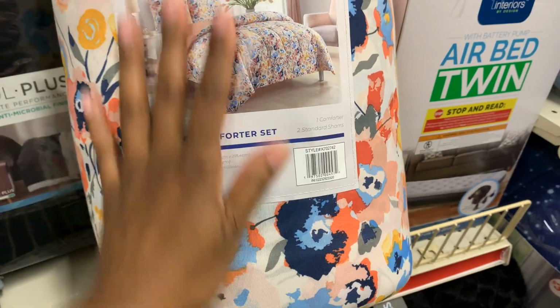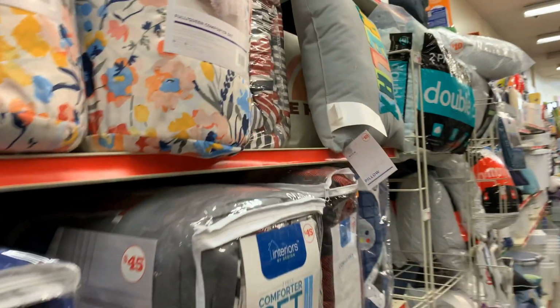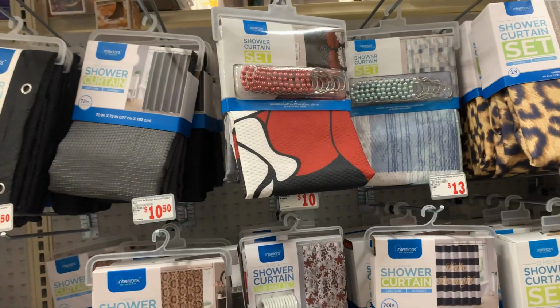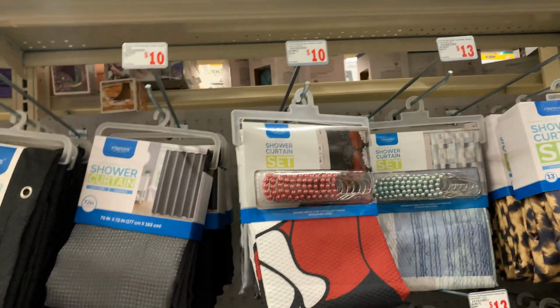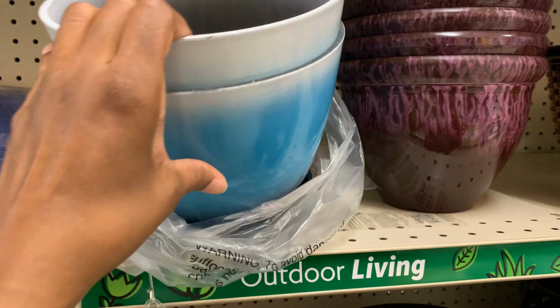They had some summer bedding sets that I thought were nice. So $35, you get all the pieces. They had another print. They have, of course, bathroom stuff. So $10. These would be good to take back to school if your kids are going to college and stuff, just to start them out.